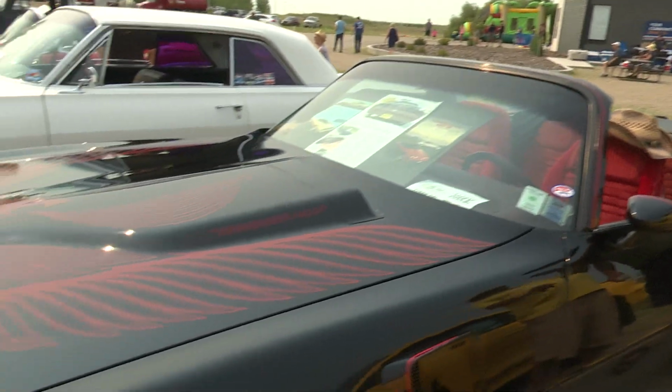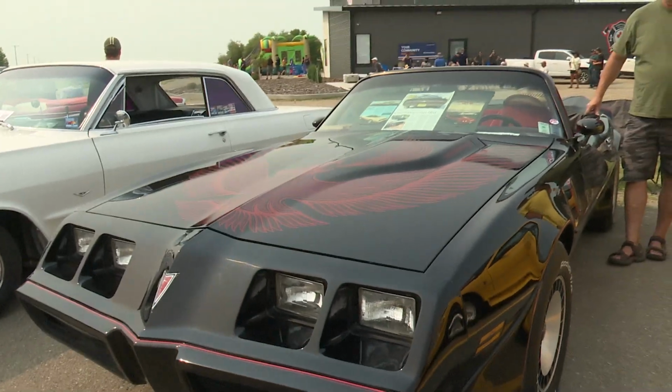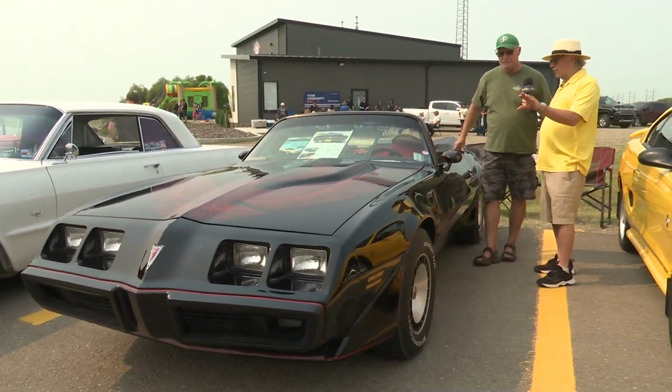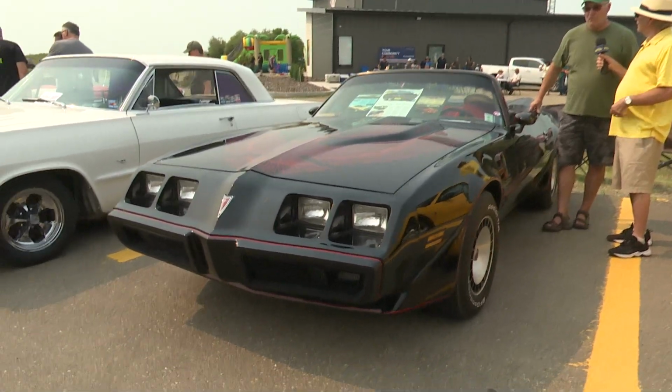Appreciate it. So we're here with Leonard Petroff, and he's got a 1981 Pontiac, what do we call this again? It's a turbocharged Turbo Trans Am, yeah. So I thought it was a Smokey and the Bandit, but you say it's not quite, then. It's a little different model?